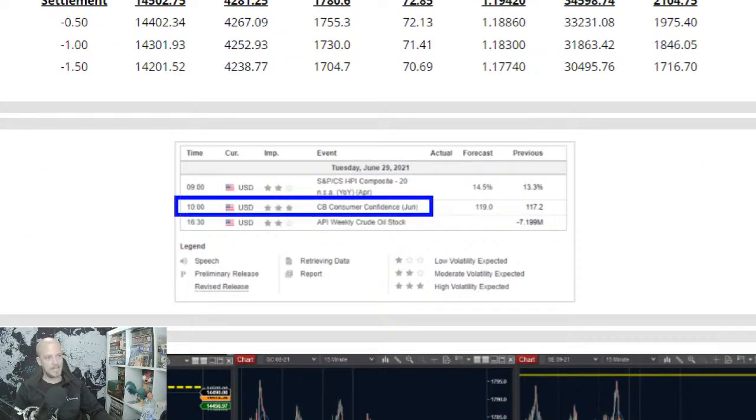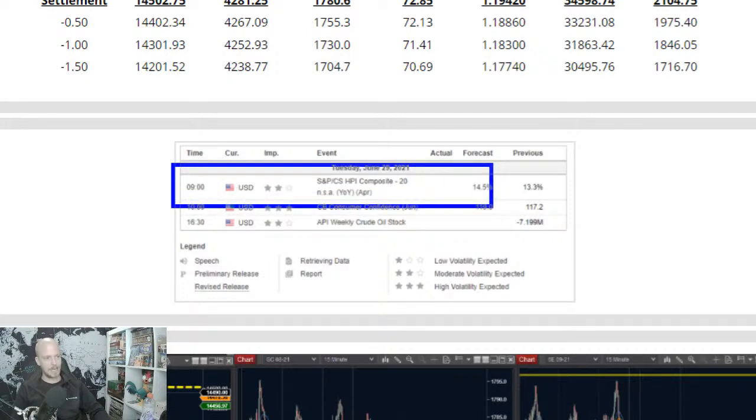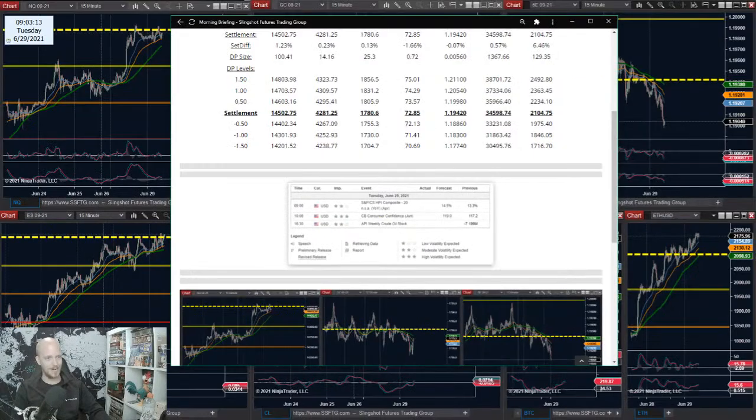The only thing we have today, 10 o'clock news, is the CB Consumer Confidence for June. Forecast is 119, previous is 117.2. We do have some medium numbers at 9 o'clock, which should have already happened: the S&P Case-Shiller HPI Composite 20 NSA, whatever other acronyms they can throw in there. That forecast is 14.5%, but the only big news that we have today is 10 o'clock.